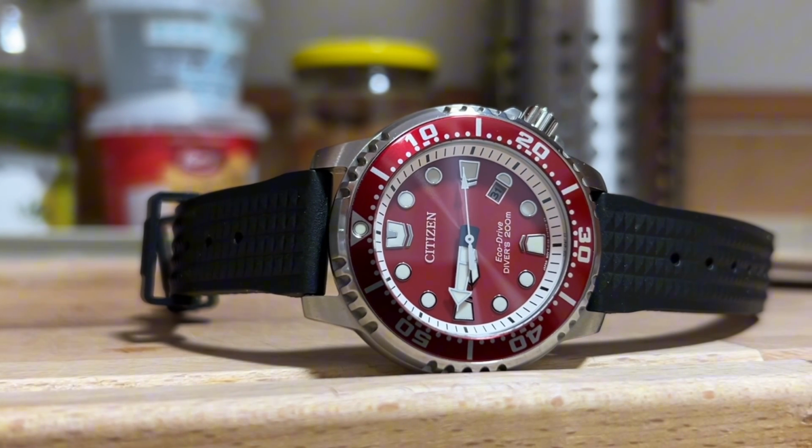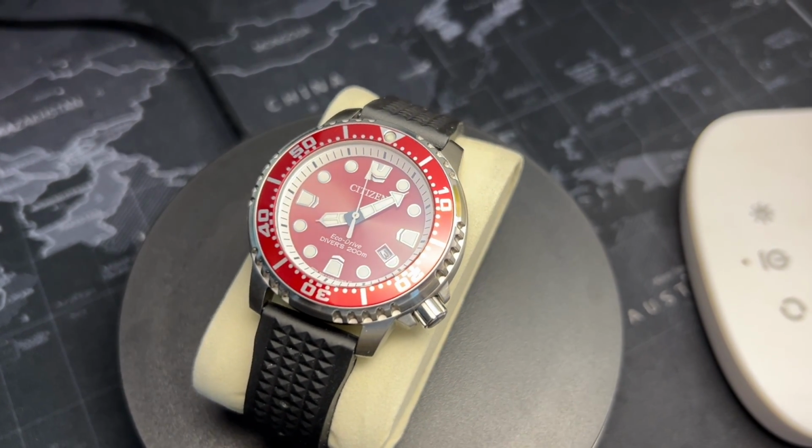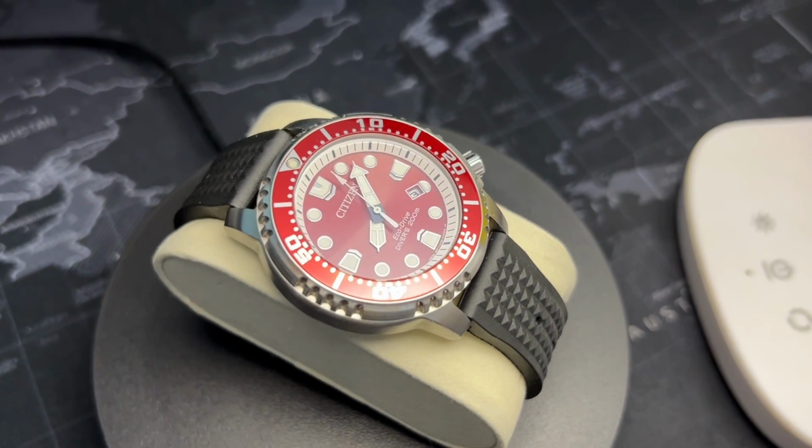Yes, this watch is quartz. No, I don't think it doesn't have a soul. Quite contrary. It has a ton of character. This is a solar watch, powered by something absolutely amazing called Citizen's Eco-Drive. It can use pretty much any light to charge itself, artificial or natural. But more importantly for a G-Shock-like watch for professionals, it's that reliable.